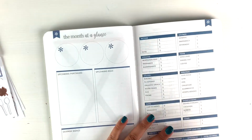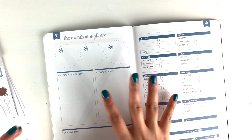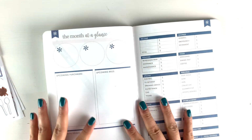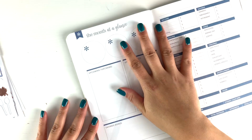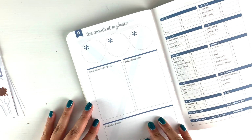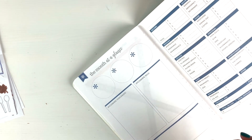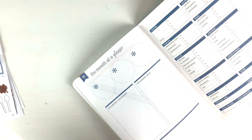I had already started the sinking fund section because I planned my budget for November with the last paycheck of October, which was the 25th. So that page is already done, but I'm going to go ahead and get started here with the month at a glance page and setting that one up.